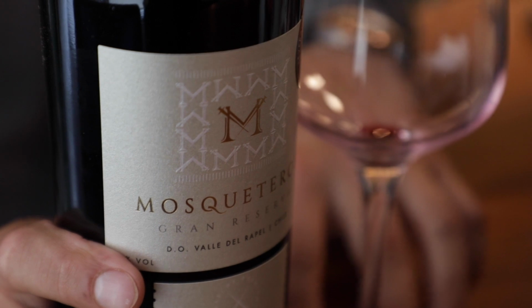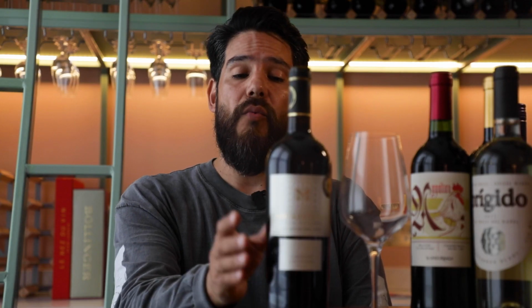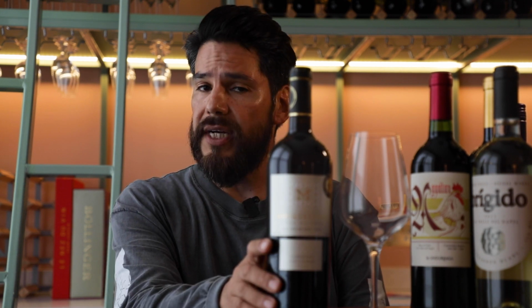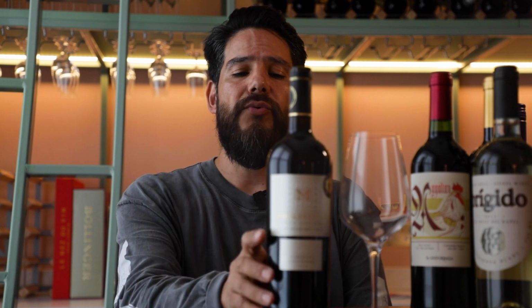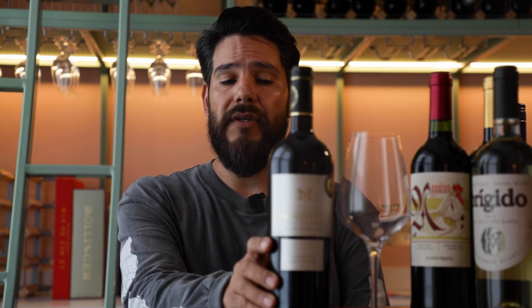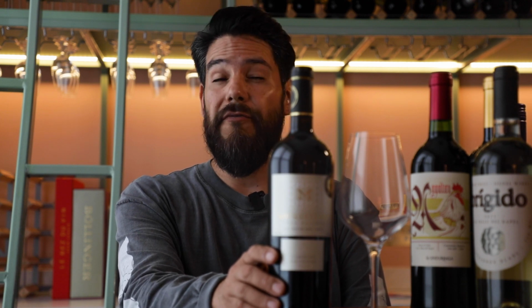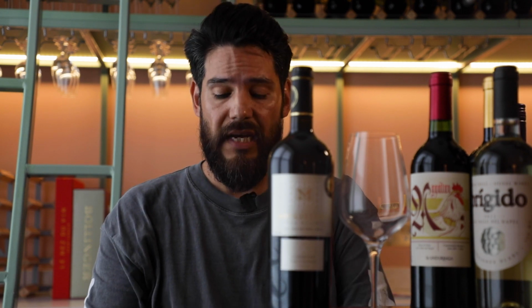Next one up we have Mosqueteros, Gran Reserva Cabernet Sauvignon. So what makes this bottle a Gran Reserva? This is a Cabernet Sauvignon from 2020. So that's when the grapes were harvested. It then spent 2 full years in barrels to yield this wine here. So I'm actually expecting something pretty big and luscious. It's declaring 14% ABV. So I'm hoping for something nice and standout. And let's see if it is all that it promises to be.